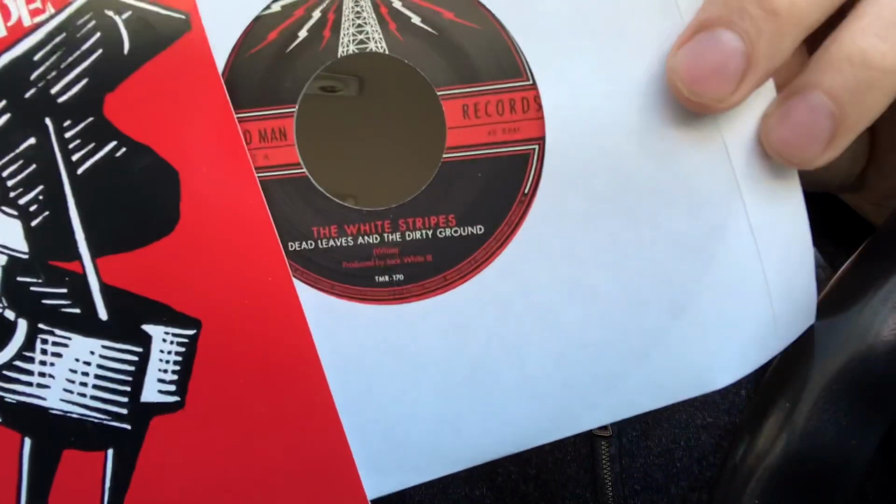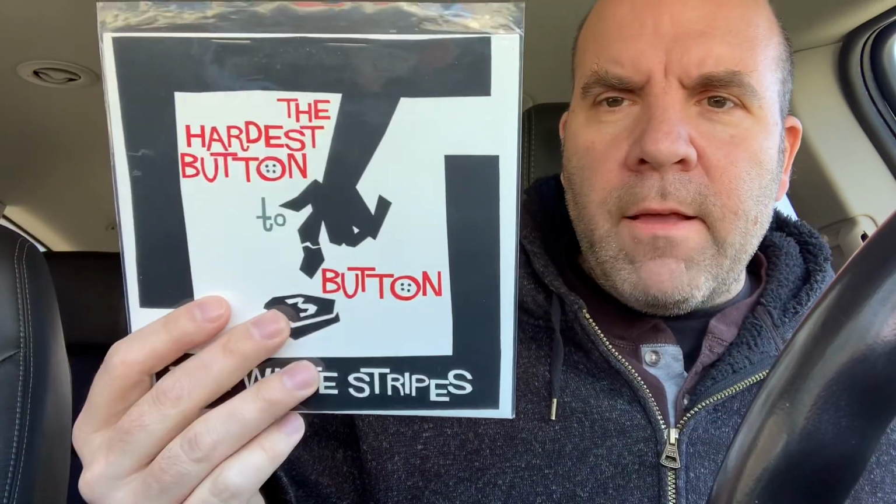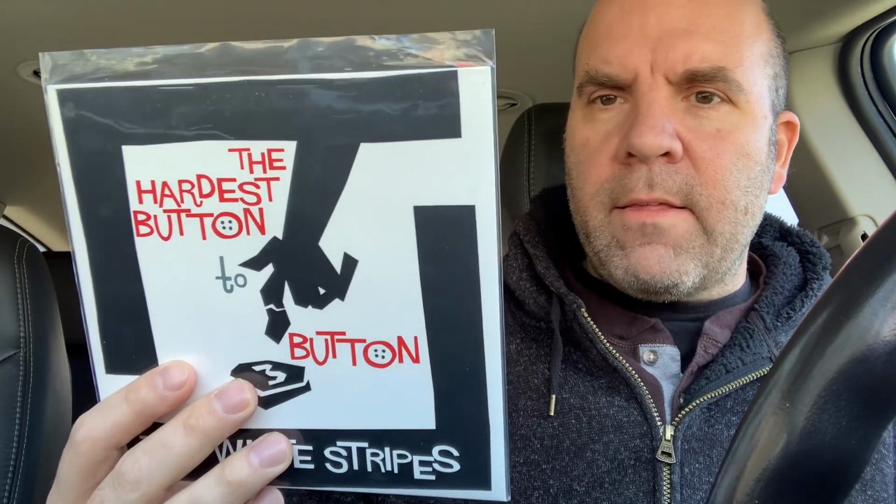And what does the 45 look like? Well, so very cool. I love 45s, and I especially love brand new 45s. The Hardest Button to Button with the B-side is St. Ides of March.